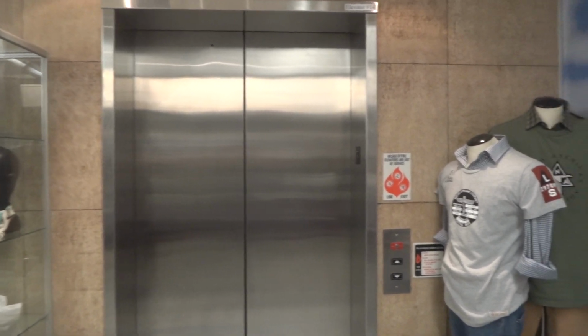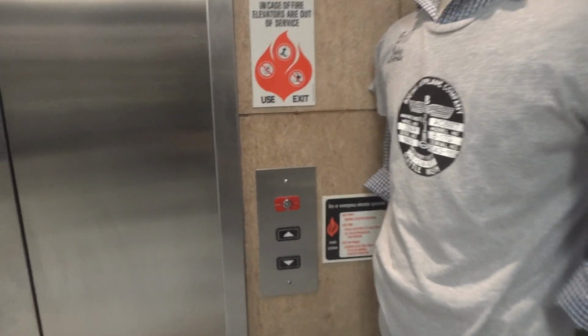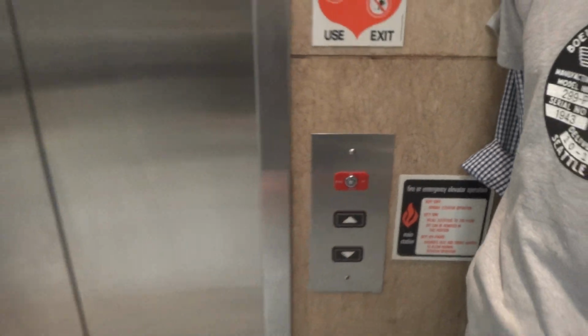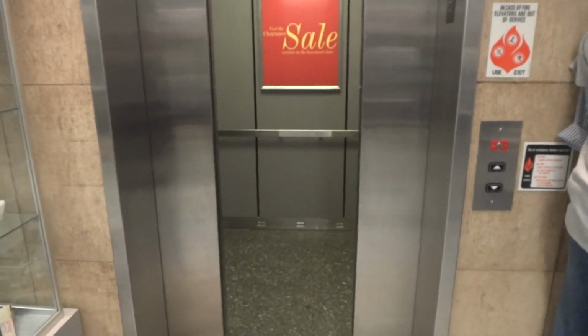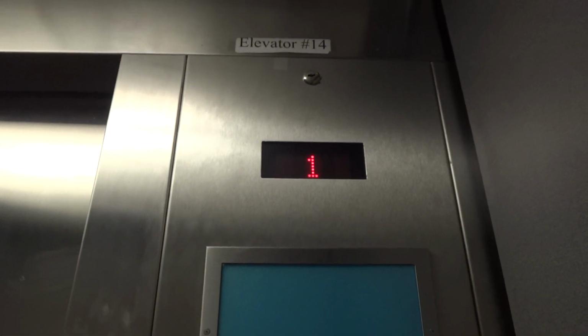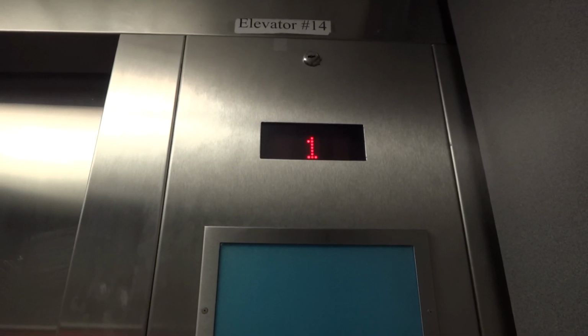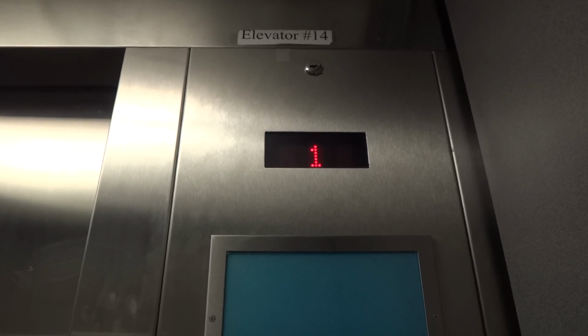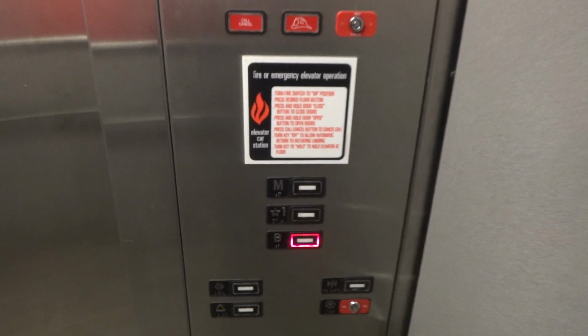This is the elevator at the Smithsonian National Air and Space Museum gift shop / toy store in Washington, D.C. Let's go down to B. It's Montgomery KONE. We're at B.